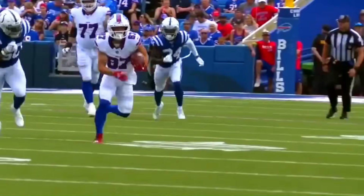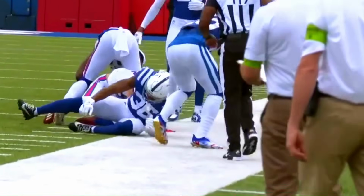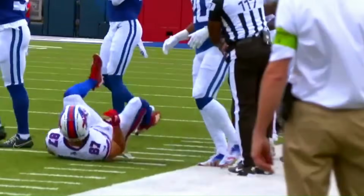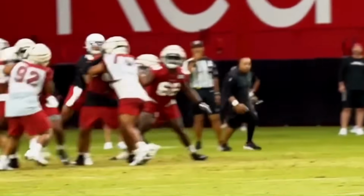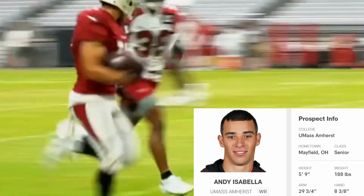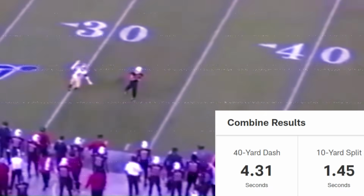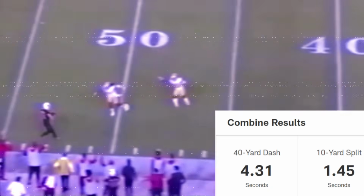With San Francisco's speedster wide receiver Jacob Cowing injuring his hamstring, they had a clear need for a slot wide receiver that could really take the top off of the defense, so they went out and signed the former second-round selection, Andy Isabella. And instantly, he's one of San Francisco's fastest players, running his 40-yard dash in 4.31 seconds and his 10-yard split in 1.45 seconds.